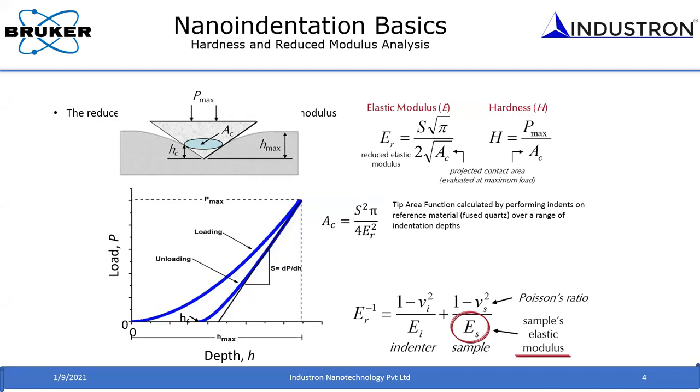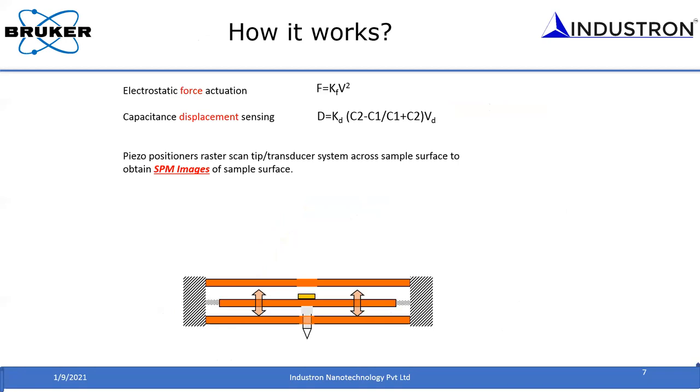And now we can go and do indentation to measure the mechanical response of the material. And then from that we can do whatever we need to do with respect to understanding the mechanics, or just measuring the property of the material. Okay, so now, how do we do this?